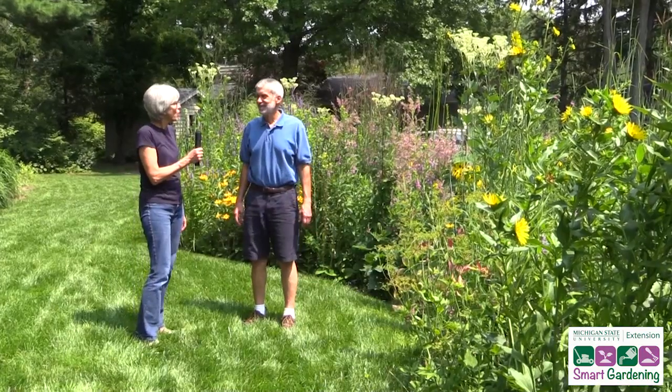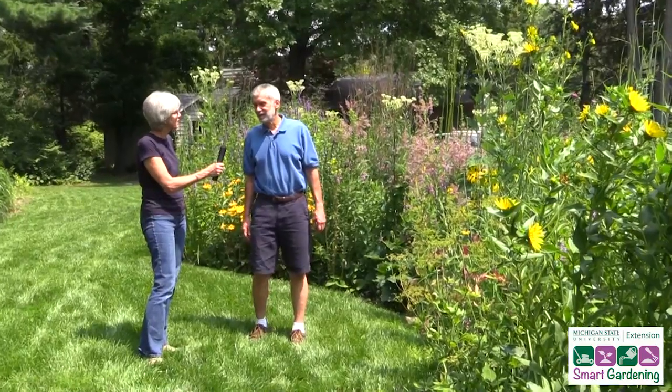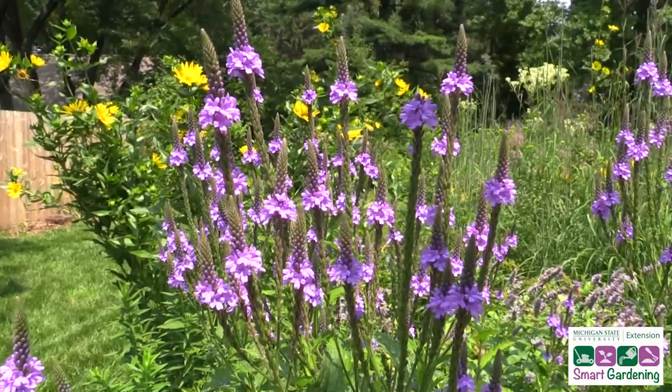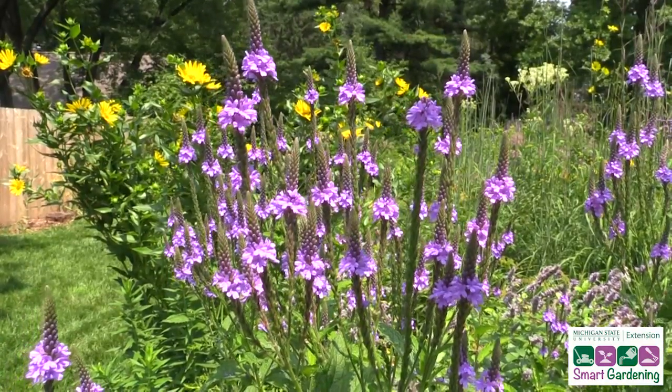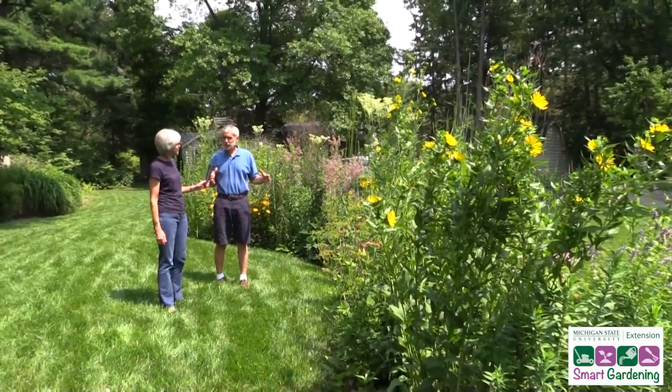Here we have a bed that's quite a bit taller, and tell us some of your thoughts about starting up this bed. Okay, this is more of a mesic native prairie type plant area. It's got pretty much full sun, and the plants here are much taller than the ones out by the mailbox. I wanted to grow some prairie plants, and this seemed like the best spot, even though it is right in the middle of the yard.